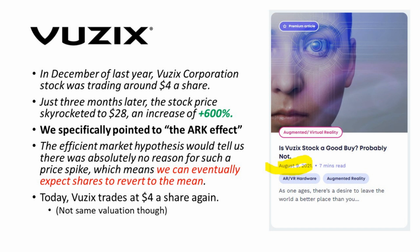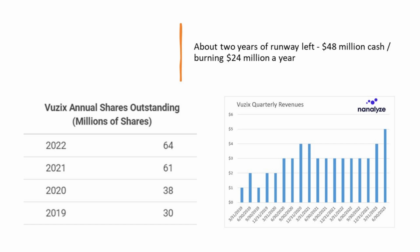And this is a double-edged sword. So what happened is that when ARK was enjoying lots of popularity, when they went to invest in a stock, that act drove the stock price up. So what happened, and this is from that article, we said the efficient market hypothesis would tell us there was absolutely no reason for such a price spike, which means we can eventually expect shares to revert to the mean. Well, they did. Today, Vuzix shares trade at $4 again. But it's not the same valuation. That's very important. Take a look at this chart. Vuzix annual shares outstanding. Look, they've doubled since 2019. So very important to put this into perspective.